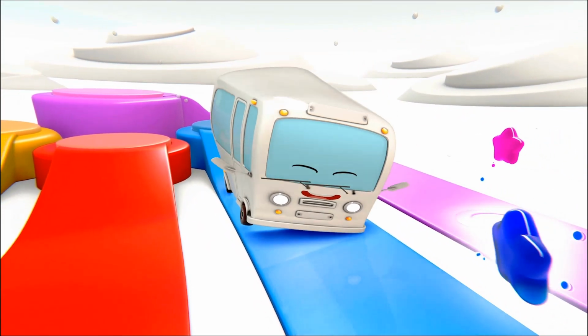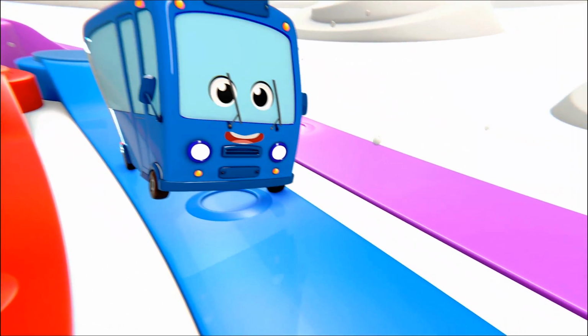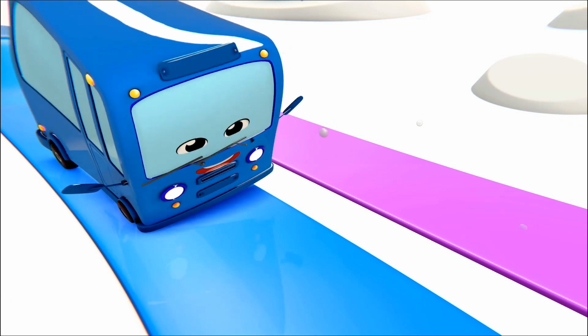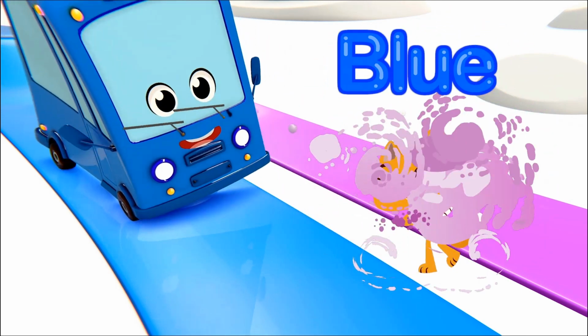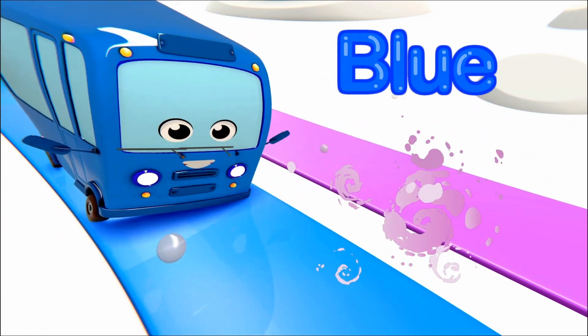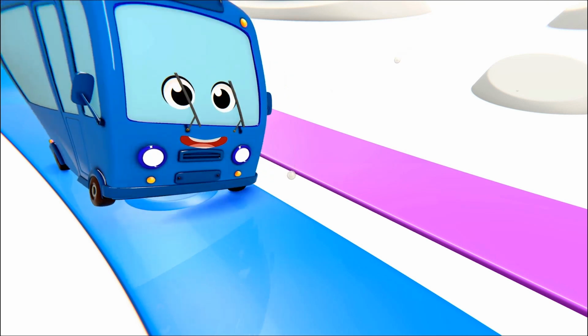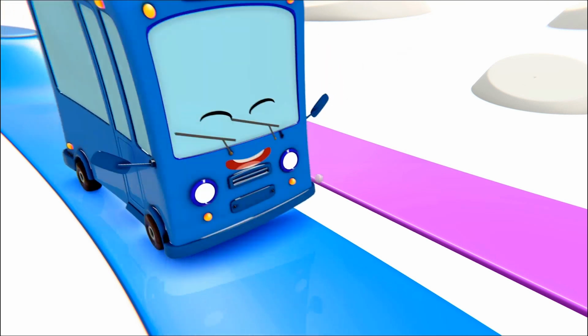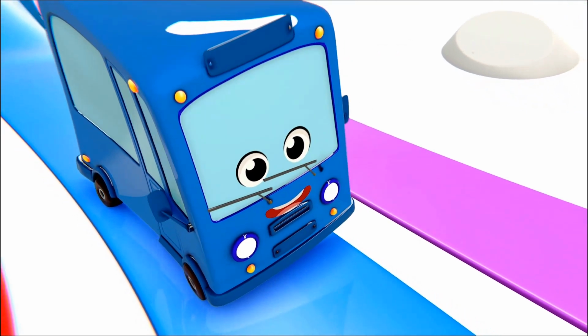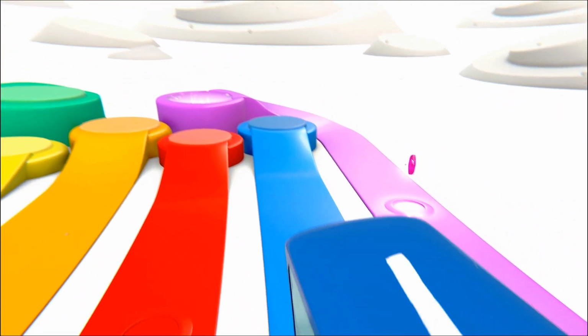Is the color of this little bus. What will it be? Blue! Blue, blue, the little bus is blue. Say goodbye, the little bus is leaving.